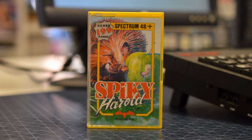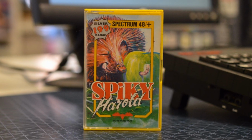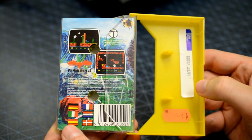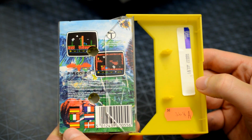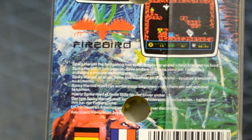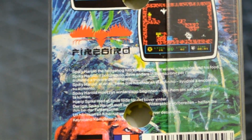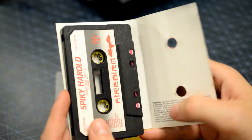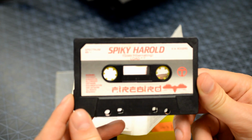But it's clear that this is to be a more sedate affair than Sega's Little Blue Wonder. In fact, Harold is winding down, rather than speeding up. The blurb on the back tells us, "Spiky Harold the Hedgehog has to hibernate for winter. Help him find his food." And that's it. We need to get Harold to bed.